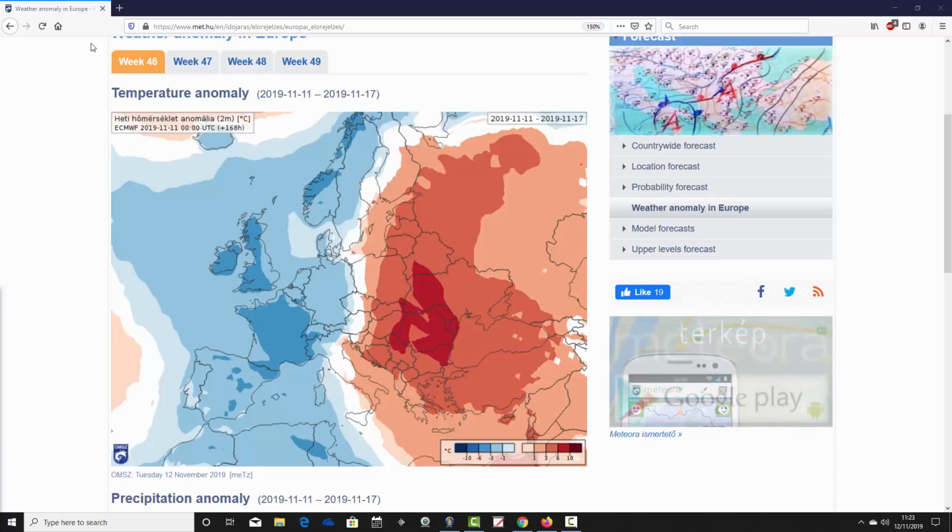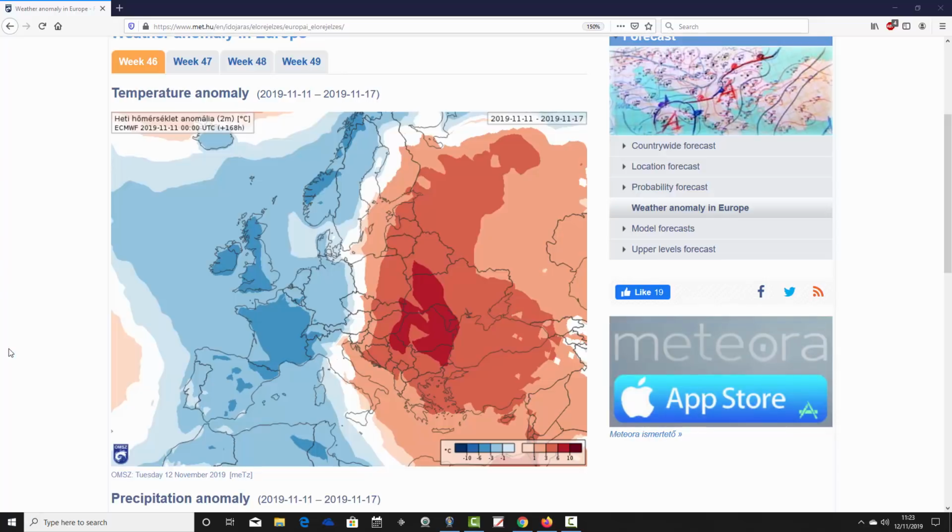So a proper east-west split here across Europe in the week ahead. Many parts of Western and Northern Europe are looking colder than average. From Scandinavia down to Germany, down to the central bowl of the Mediterranean and all areas west of that line, it's colder than average, particularly so through the UK, through Ireland and through France. Temperature anomalies here are between 3 and 6 degrees below average in the week ahead, so it is going to be a properly cold week coming up.